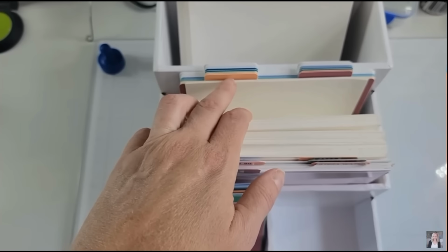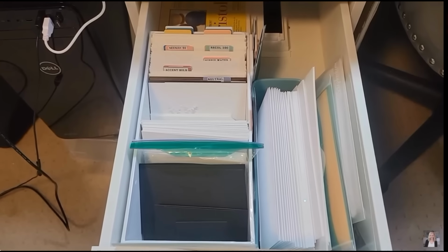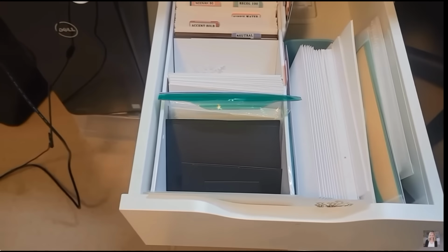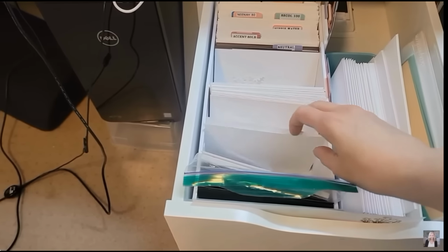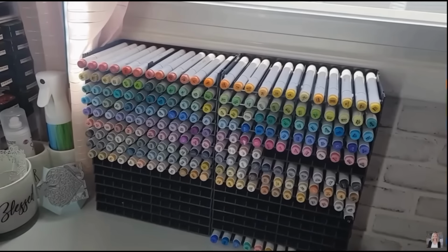Now, if you are thrifty, you want to go to the thrift store, you can find containers that have compartments in them. You can look at things like mail dividers, and you'll be able to put different cardstocks in there. You can label them. So that's how I do mine. I think it's just so great. I have all different kinds of cardstocks labeled.